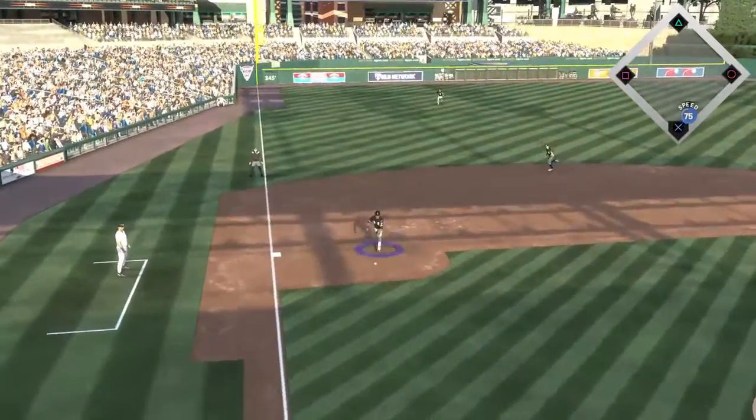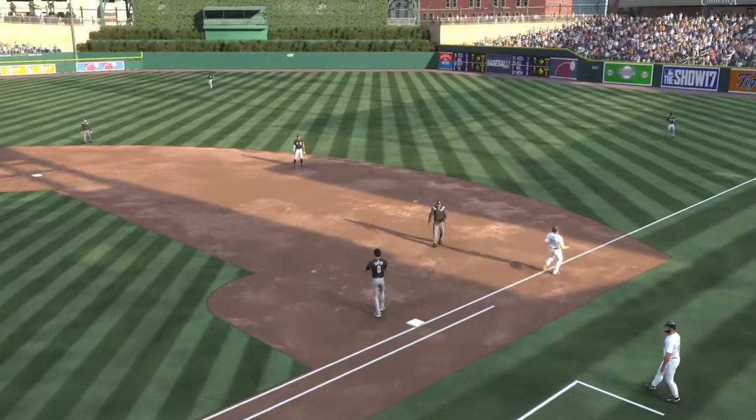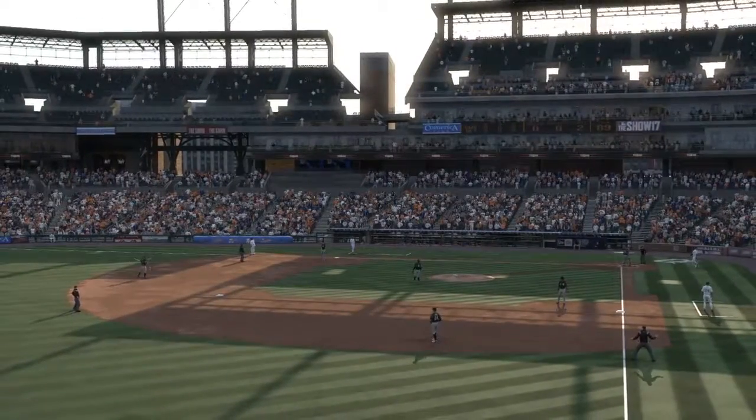Chopped weakly to the left. Brown ranges to his right. And boy, just about overshot his man at first, but he's able to keep a foot on the bag over there, and that's out number 2.